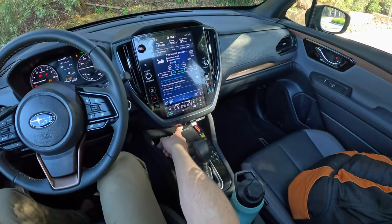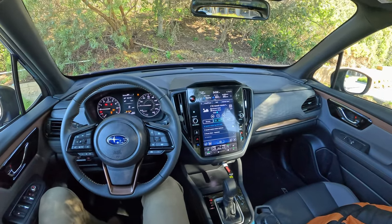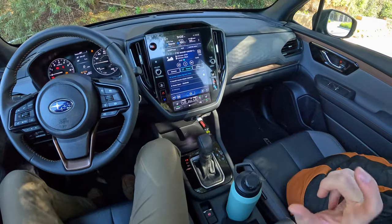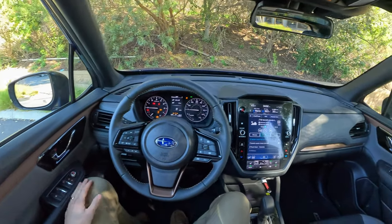Very, very few cars are still rocking a 3.5mm auxiliary input jack. The fact this is redesigned and still keeps that is going to make very few people very, very happy.